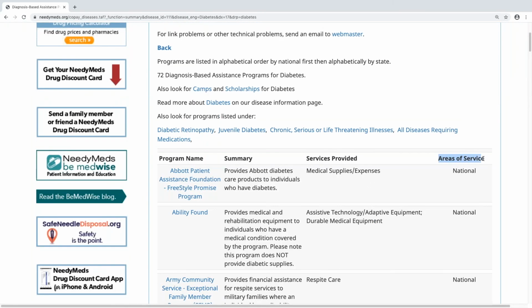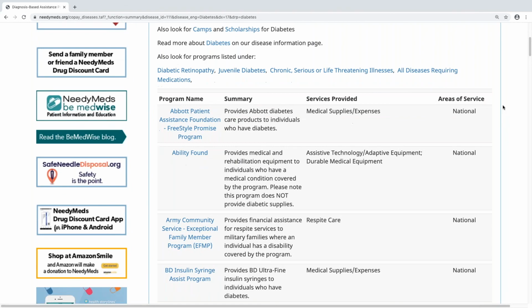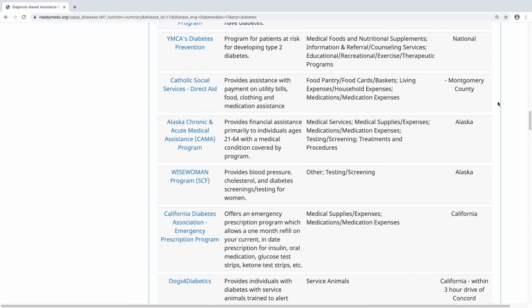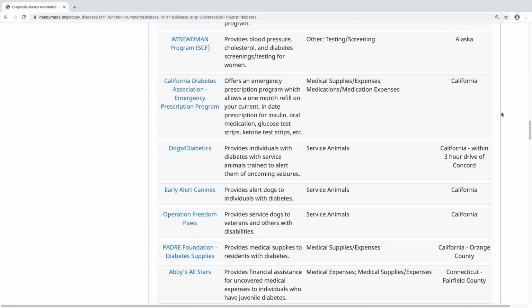Now, the areas of service, you'll notice these say national on the far right-hand column. That's because we list all of the national programs first. And again, national means regardless of where you live, you're eligible to apply. And then under the national programs, as you scroll down, you will find programs available in each state listed alphabetically.